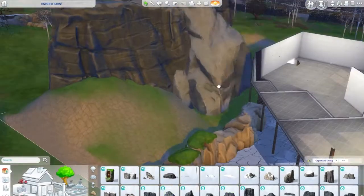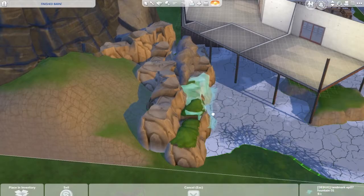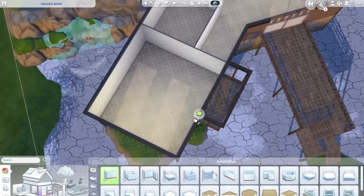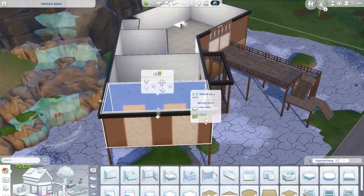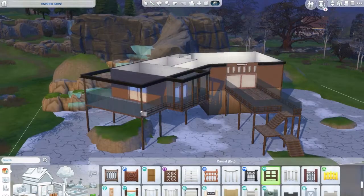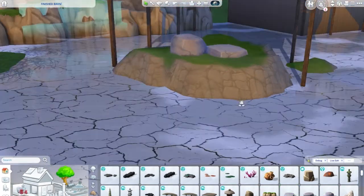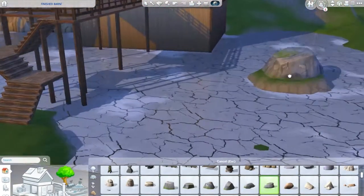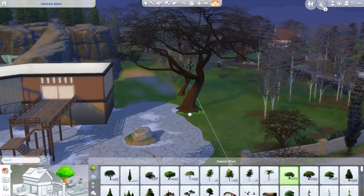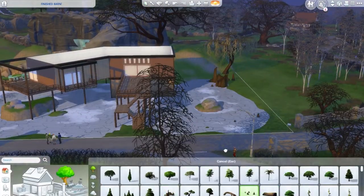So here I am embellishing those hills in the background with some great big rocks, and I'm starting to work on the little water feature back there with that waterfall from Island Living. It ended up really cool. As you can see from this shot, it looks really, really good. I'm pretty proud. So here I'm putting in just some rocks to make it look more natural and like everything just sort of grew that way.